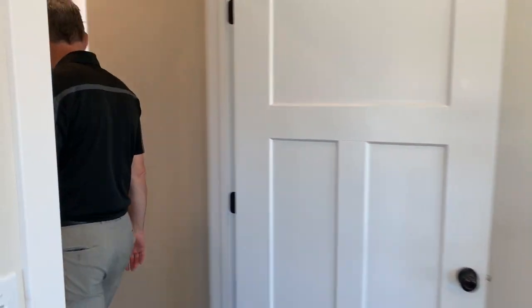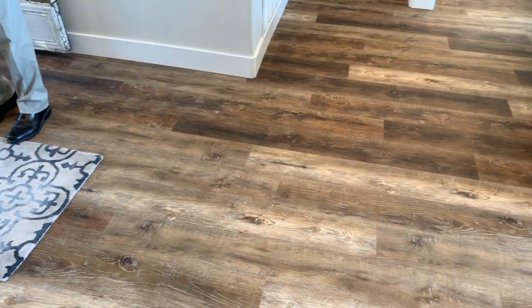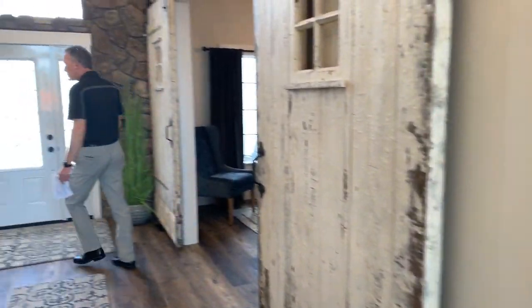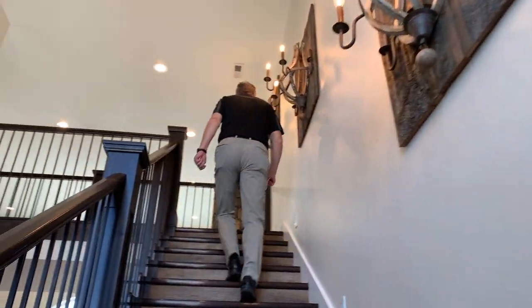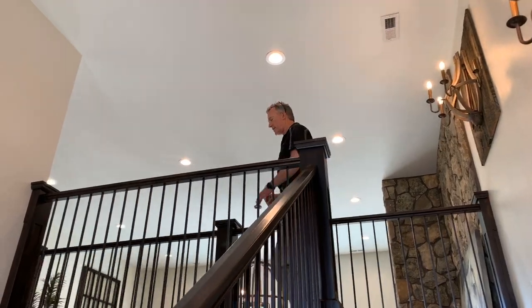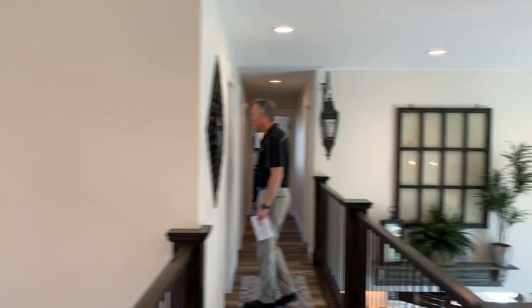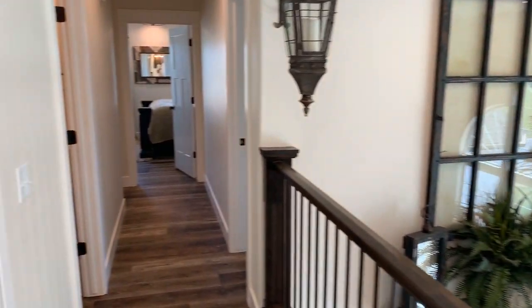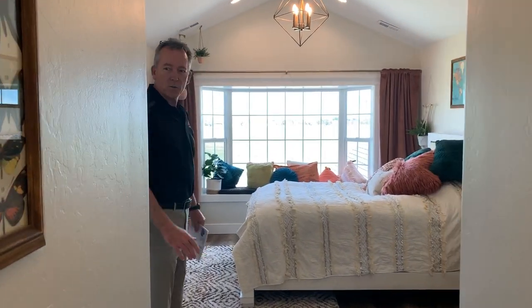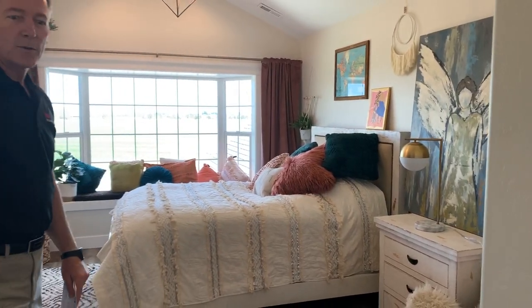We'll head back to the entry and then up the stairs. You'll also notice that this is all plank flooring throughout the house, so not a lot of carpet on this main floor. From the second floor, you've got great views out the entryway in the front of the home. And through these big windows, you can see the whole backyard. There are four bedrooms up here on the second floor. This is the first one, and it also has a nice walk-in closet. This is a vaulted ceiling, great features. Again, big windows, great views out that way.